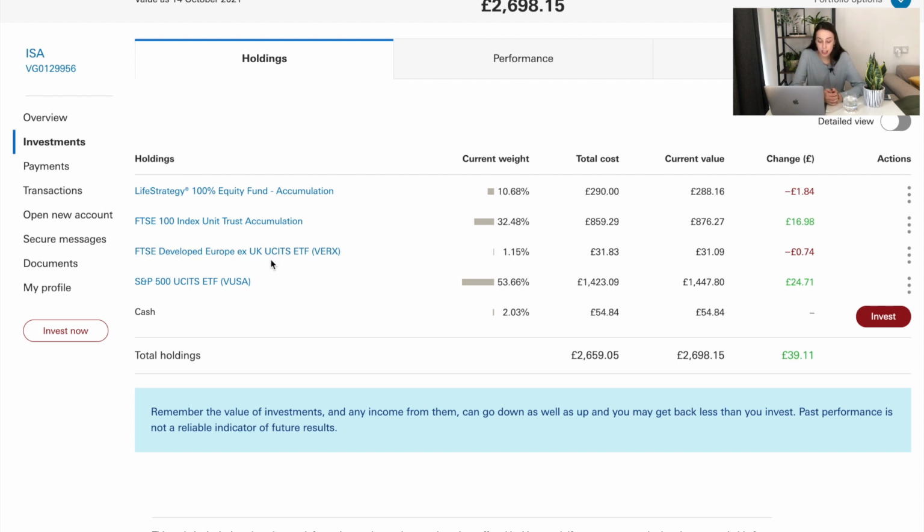The next one is the Fitzy Developed Europe Excluding the UK, and I've said before the reason I chose the Excluding the UK option is because I've already got the Fitzy 100, so I don't need more UK in there. This is a really small amount of my portfolio, and I'm a bit undecided whether I add to that. Again, if you've got any thoughts on that, leave them in the comments below. I bought that for £31.83 and I'm down by 74p. This one doesn't tend to do anything crazy because I hold such a small amount of it. But as I said, I am undecided whether to buy more of that or leave it as it is and just see how it does.